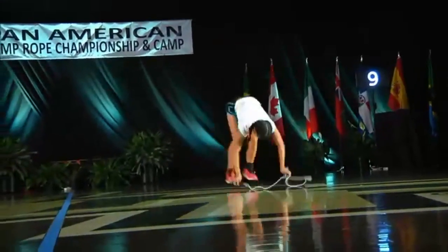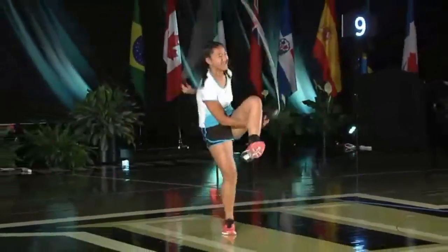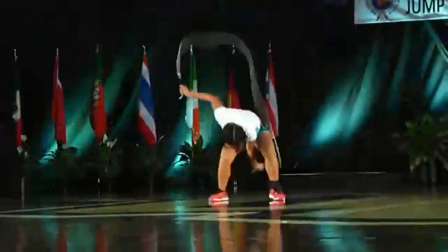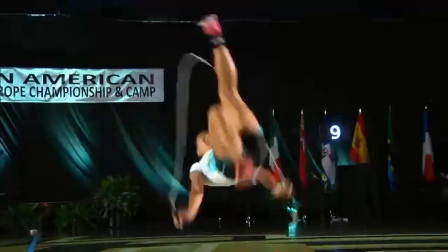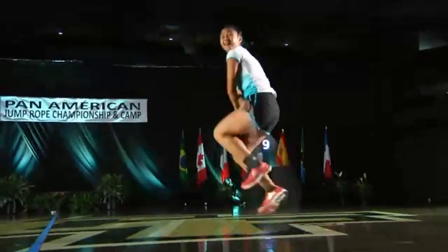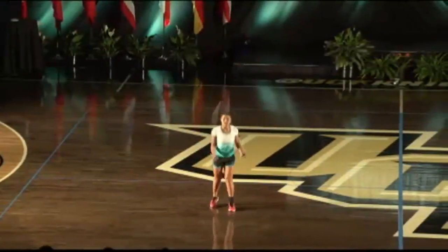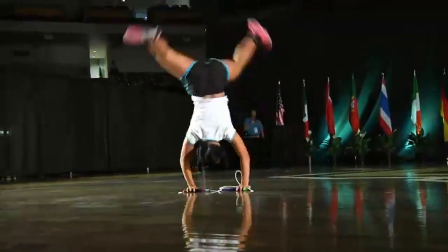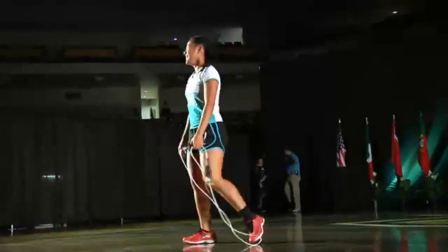Up now we have Lily from the Coronado Speed Spinners. That was a very impressive aerial there. Rotating the rope underneath her twice. Not around her. She used more like a helicopter motion with her rope. And she finishes around the 60-second mark.